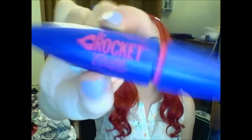Anyways, so there's that, and I love it, and I ended up buying two because I thought I lost the other one. Anyways, so I also invested in Maybelline's The Rocket Volume Express.